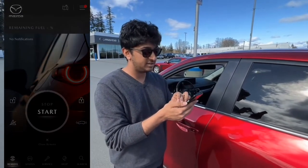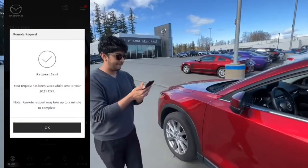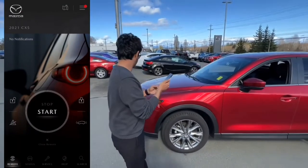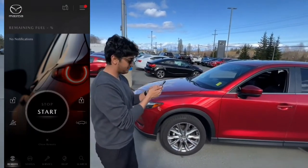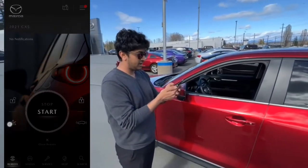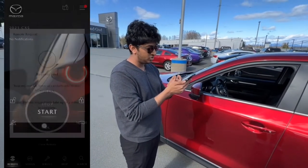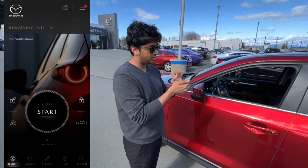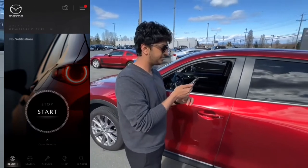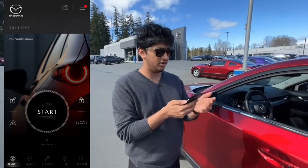The button that I just pressed is turning the lights on. There's your horn beep. There you go. Lights on. Lights off. Request sent. Now it will turn off the lights. Perfect. It shows you an option to close the remote as well. Click on close remote. It just gives you a start and stop. Really good features if you just want to sit at your place and turn your car on or off.